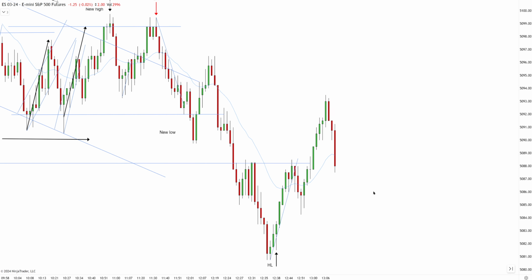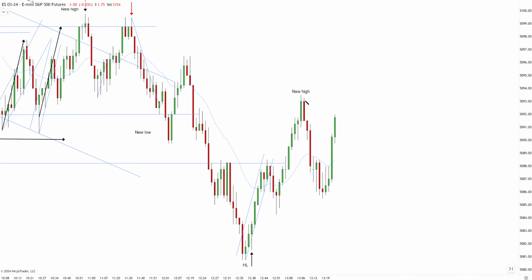Okay, market keeps working higher. We have a break in extreme. We have a break in new high. Downtrend is working lower. We're back up. So right now what I'm going to do, I'm going to project a brand new trend range, something like this.